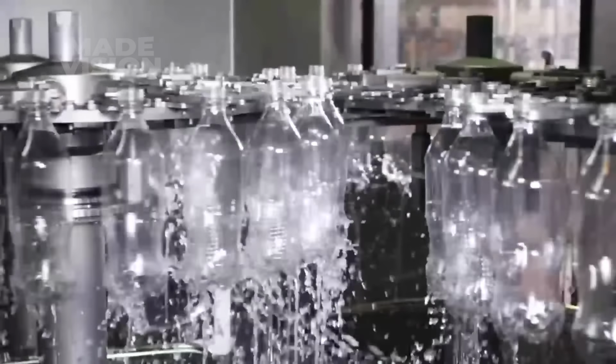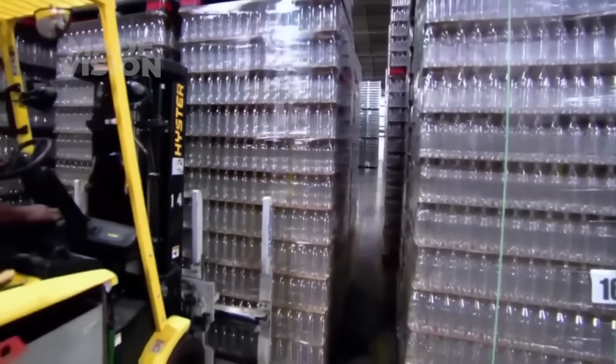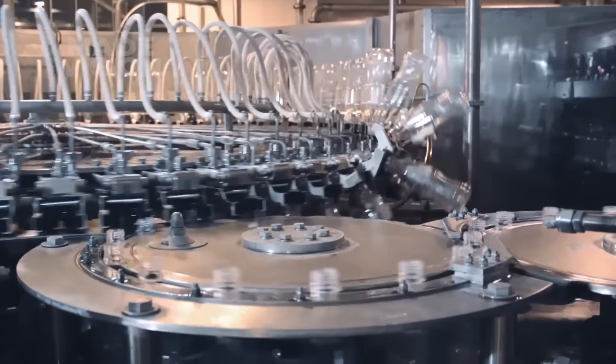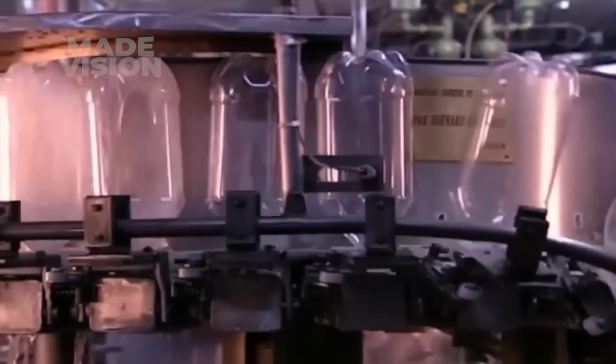Before the bottles can be filled, they must be spotless. They arrive fresh from the factory, but still get a thorough rinse. The rinsing machine flips them upside down, flushes them with filtered water, then returns them upright, ready for the next step.